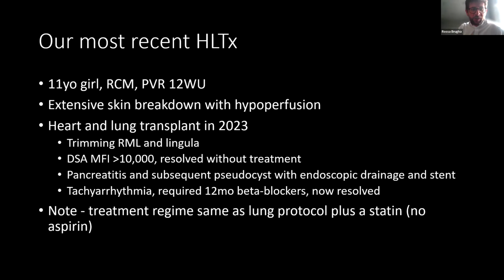I want to tell you a nice story. 11-year-old girl, she had a transplant a couple of years ago. You've seen her little blue bar. You've seen her in the NHS England data. She had a restrictive cardiomyopathy with a PVR of 12 Woods units, and her skin was falling off because she was so hypoperfused. It was awful. She got a heart and lung transplant in 2023.